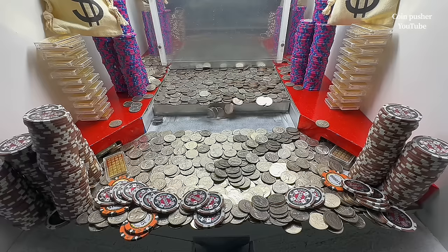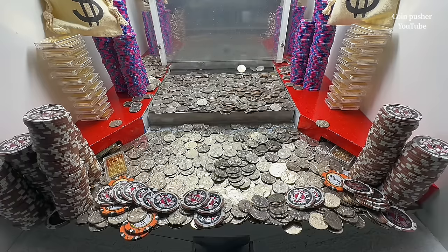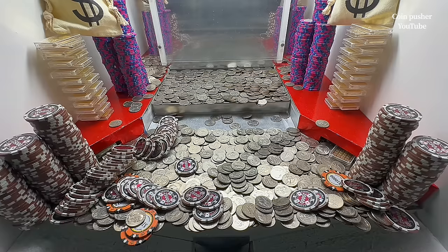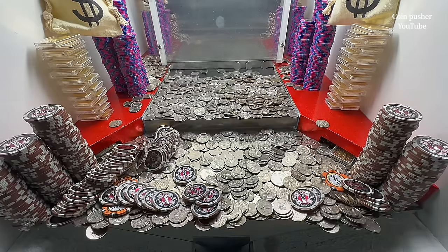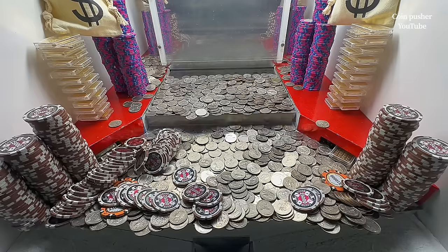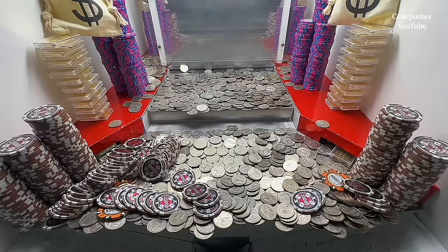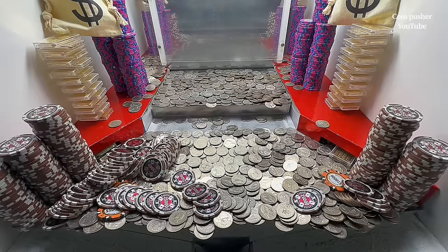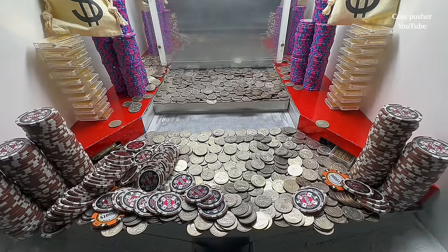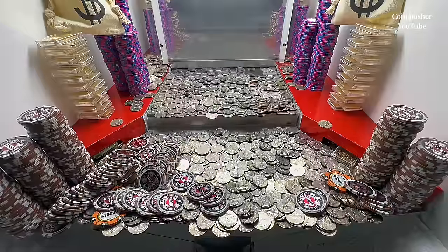$25,000 on the right corner, about to go. Oh, sweet, that whole tower fell over. Sweet. Oh, nice, I got that $25,000 from the rack. Marvelous. Oh my goodness, everything on the left just moved. All right, let's keep her going.